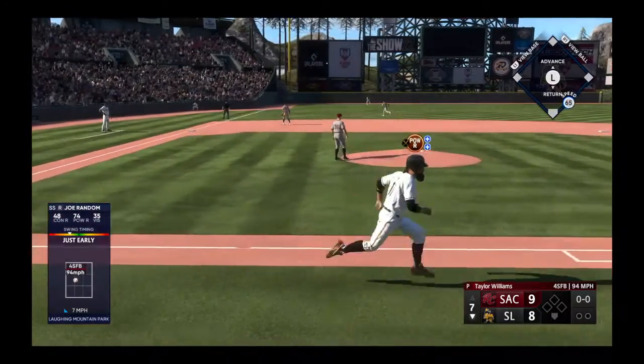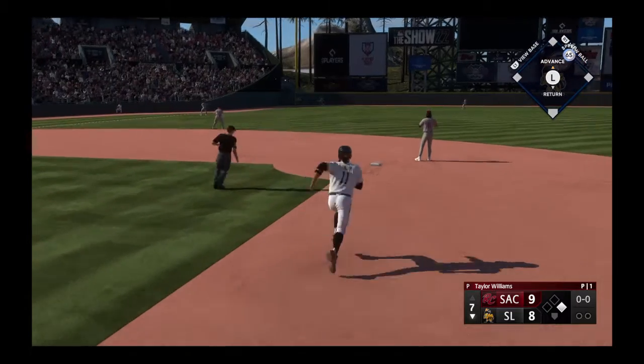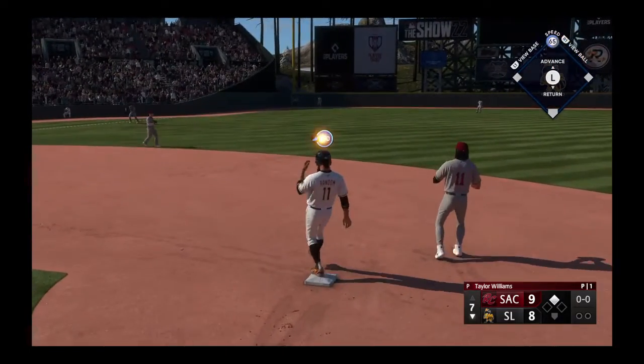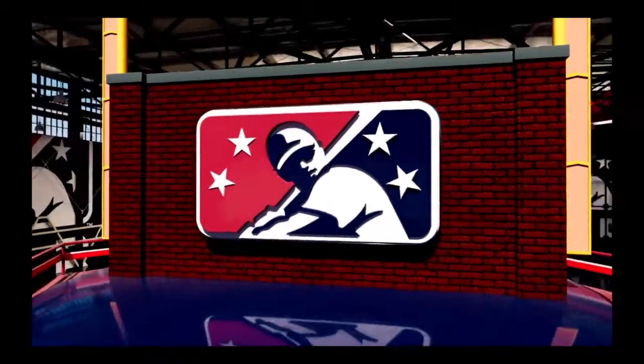Swing and a laser off the bat. This looks like extra bases. And now let's see if he goes for it. Safe at second with nobody out, and he represents the tying run.